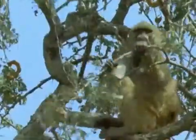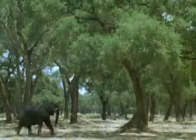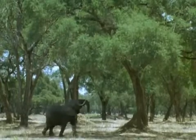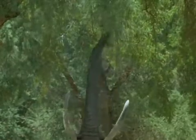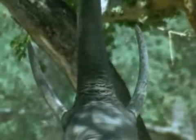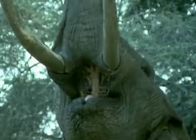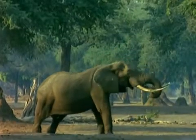Baboons can shin up the trees, and so are among the first to benefit from the crop. However, it's Mana's mighty bull elephants which play a key role in reaping the harvest. With their long reach, the biggest ones can rip whole branches off the trees. Everything is eaten: leaves, pods, and twigs. These animals create a browse line higher than a two-story house.